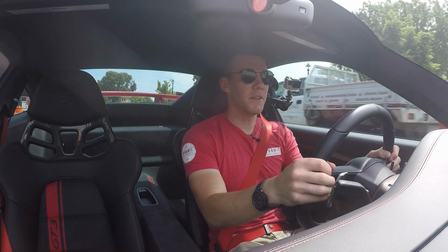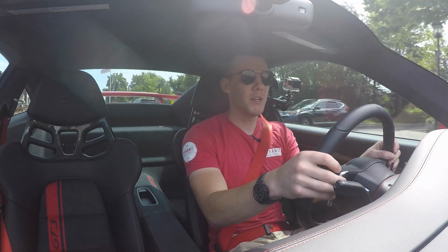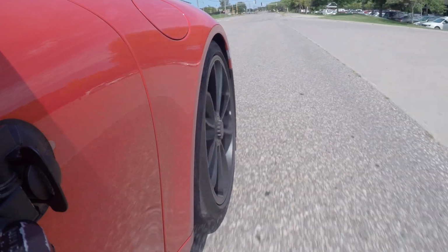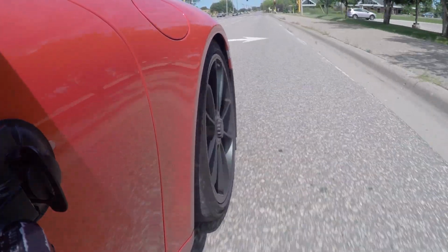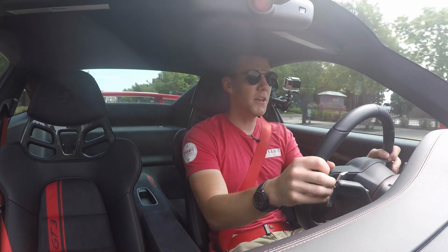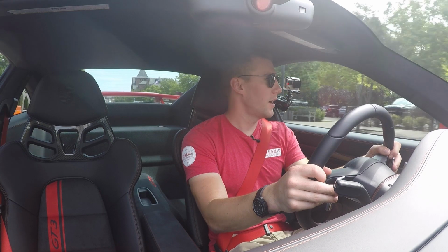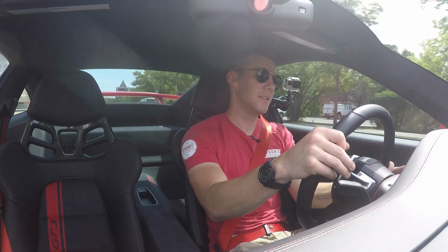Let's get out of the city. Well, first of all, driving this car around a city, much like the GT3 Touring, is very easy. It's a little more attention grabbing. While almost nobody recognized me or the car driving through cities and little back roads in the Touring, this car is very different. Even though they're the same thing, just this has a wing and it's red, everyone looks at this car. So that's a big difference.